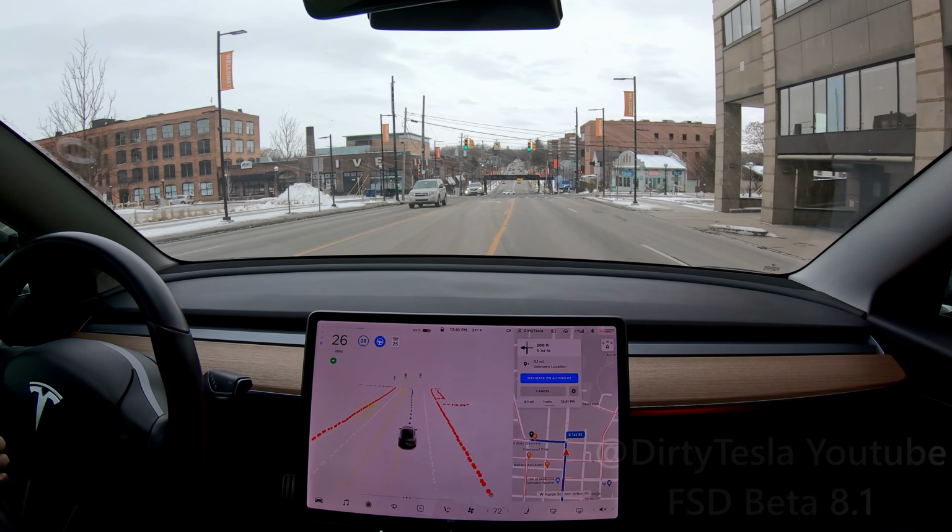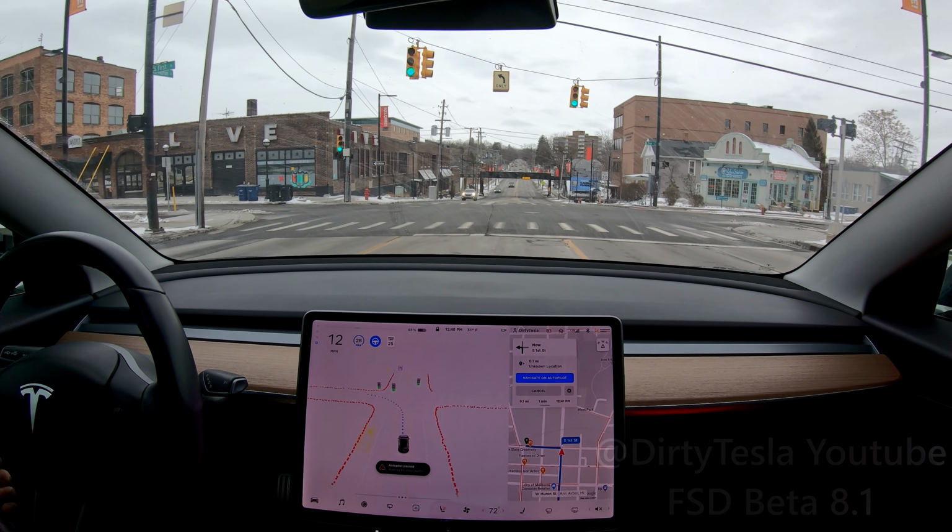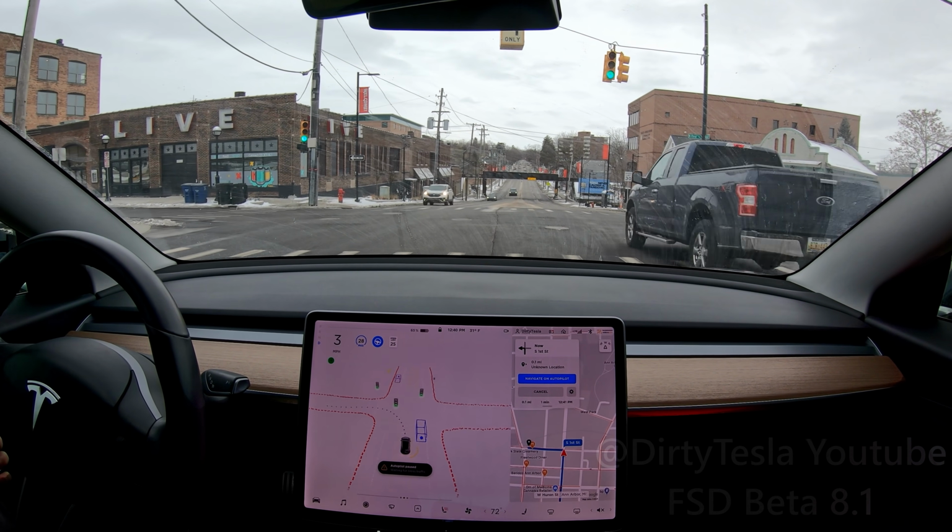Okay, a new left turn here. We have not tried this one before. The car's being a little weirdly hesitant getting into the left turn lanes. It just finally got all the way over the line there.